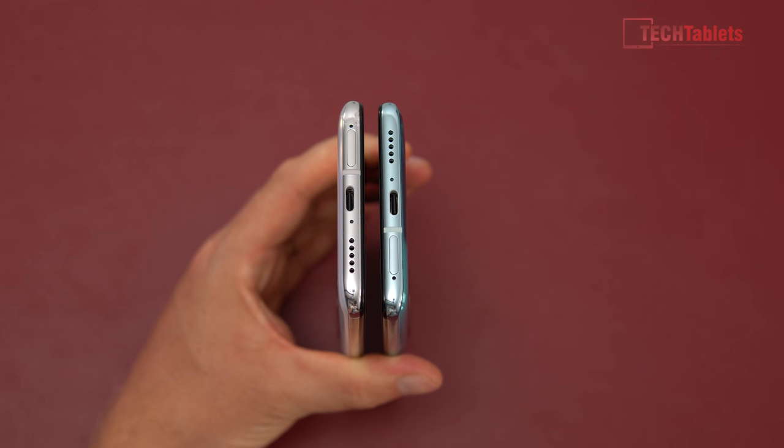So yes, we unfortunately lost our headphone jack. And what did we gain? Well, it's the loudspeaker and the earpiece, which I'll get onto shortly. So it looks exactly the same here as the Poco F2 Pro, the K30 Pro.